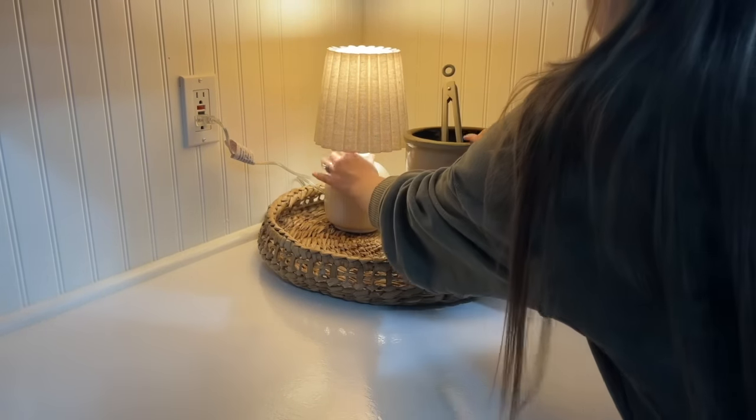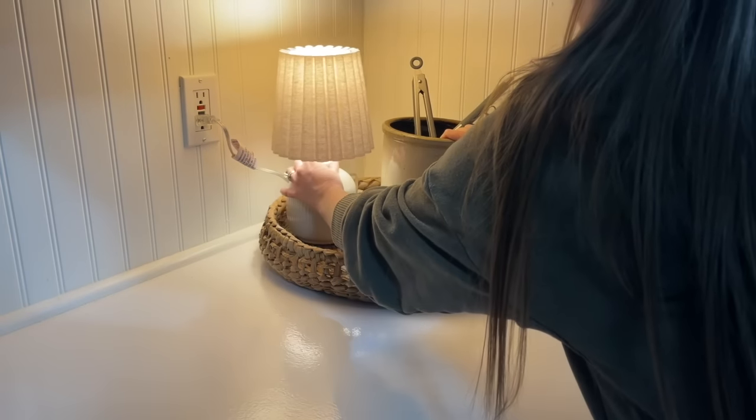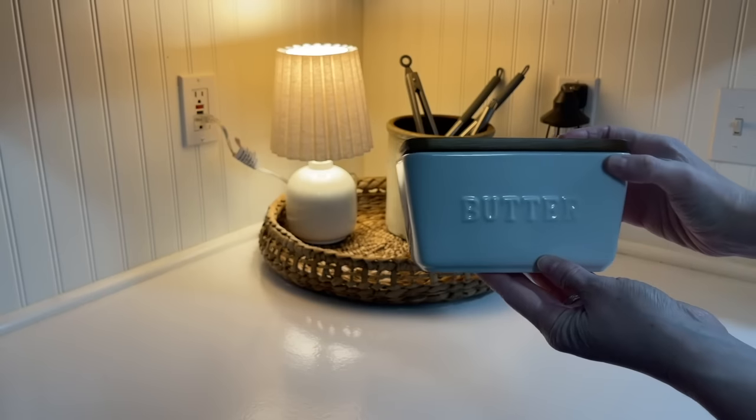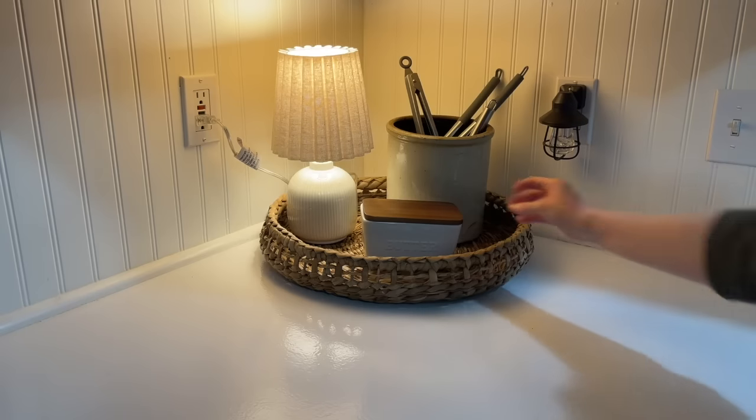I love using baskets that have a short edge or a lip around the perimeter to contain multiple items. I just feel like it makes the corner look more cohesive when you have multiple items together.